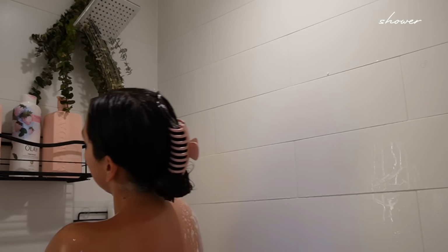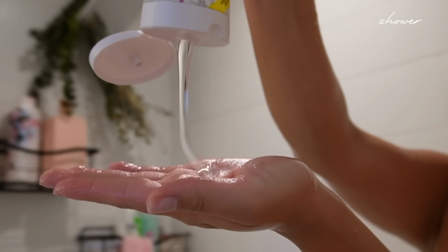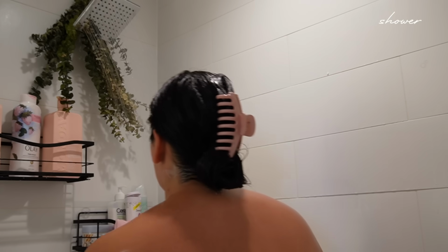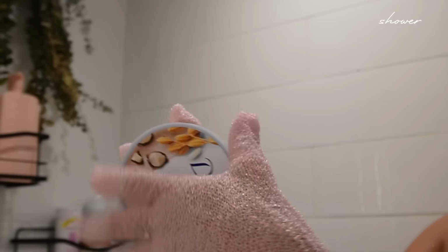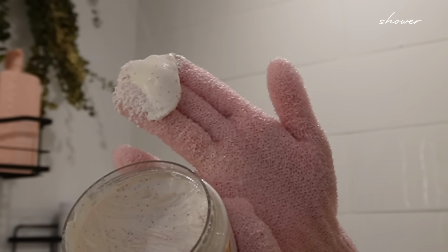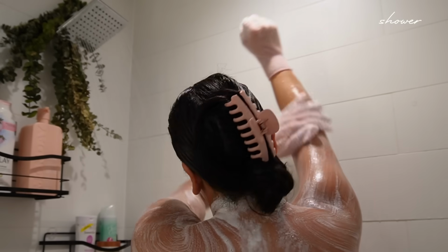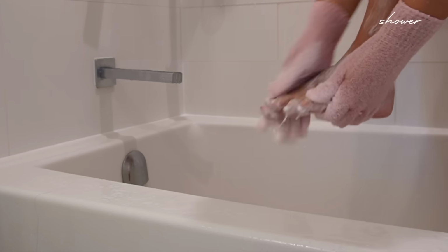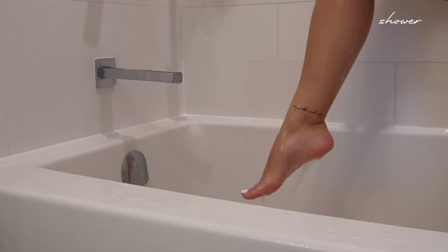For feminine wash, I'm trying the Summer's Eve Island Splash, and I love the scent of it. This will help with removing any odor-causing bacteria, gentle on the skin, and it makes you feel nice and refreshed. Now I'm going in with the Dove Exfoliating Body Polish. This will help to exfoliate the skin, leaving it nice and soft and supple, and this will really help with softening the skin just before we get a nice close shave.